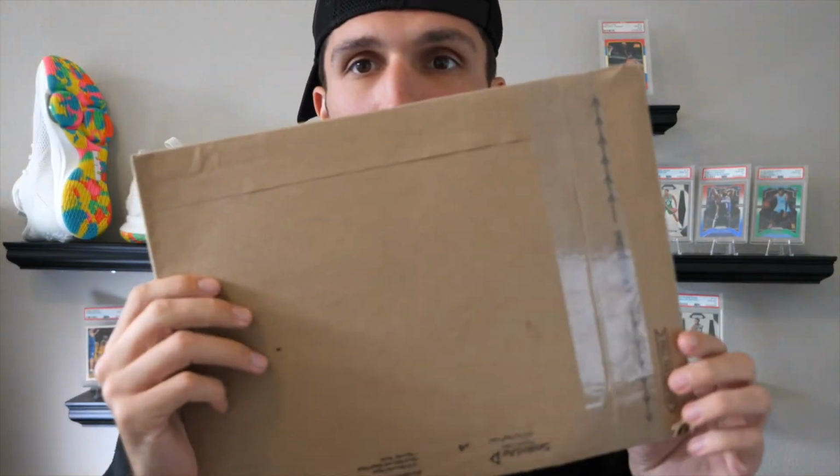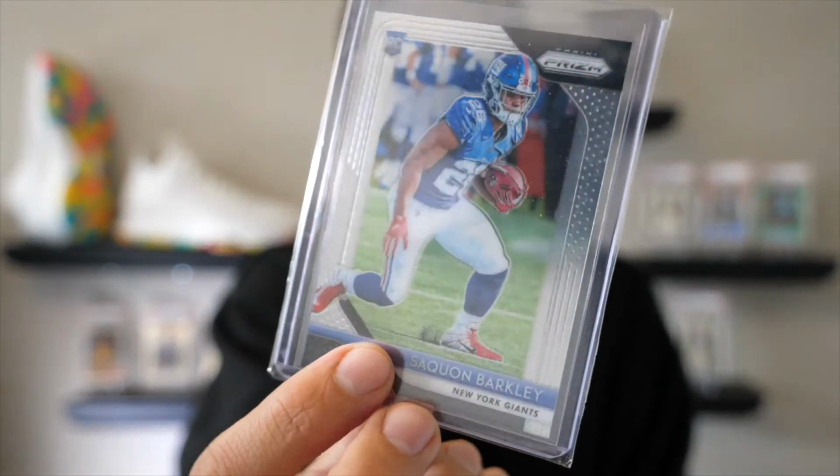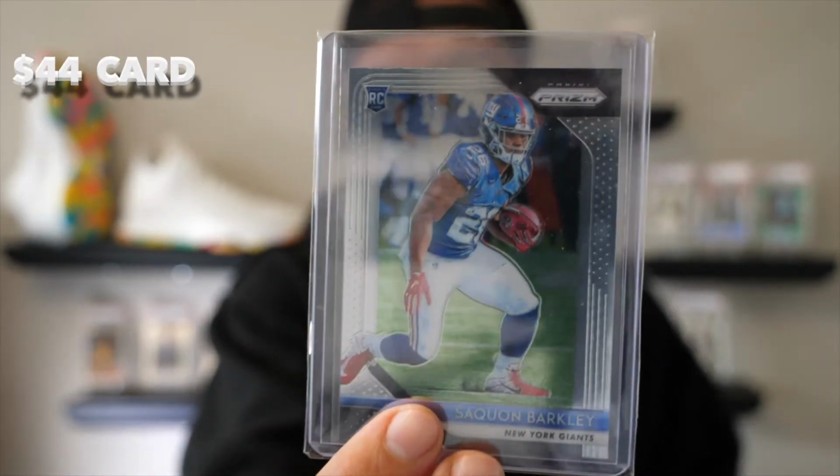Look at this bad boy, guys. What is in here? Crazy. Whatever this thing is. But I do appreciate the packaging. Okay, guys, Saquon Raw. I know you already saw him in a PSA 10, but this is the raw version. I got this for somewhere around $40. I'll put the correction up here. This is a really clean card, just looking at it off the bat. Hopefully the centering is right.